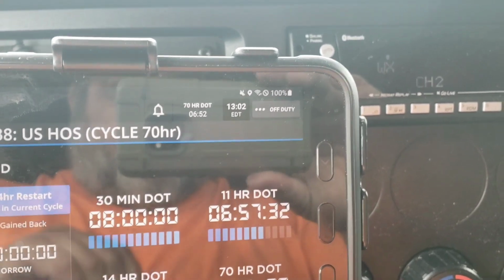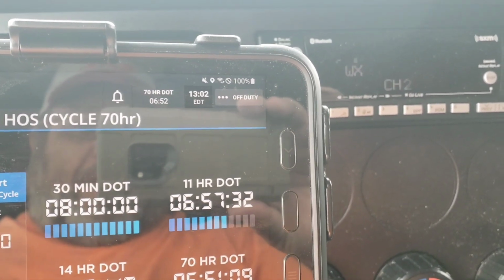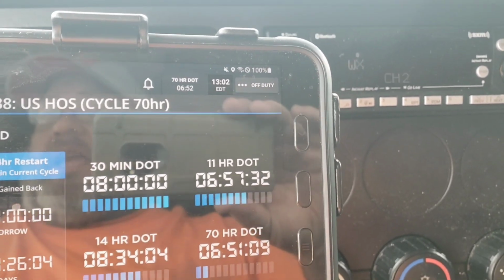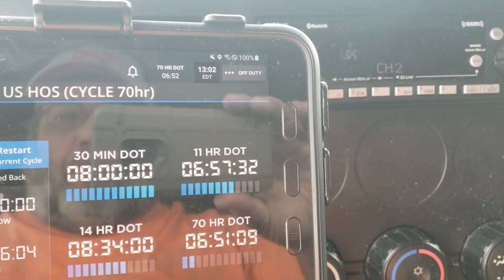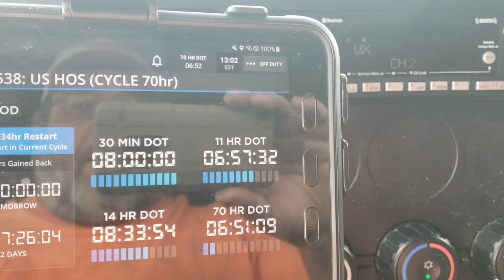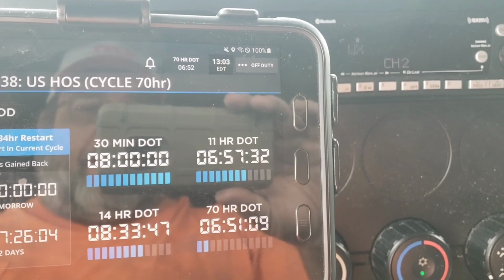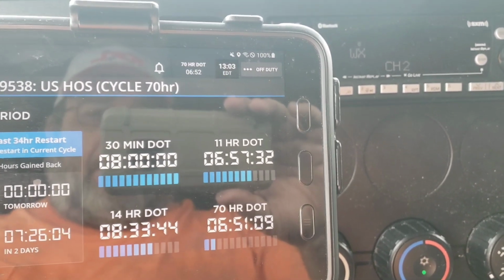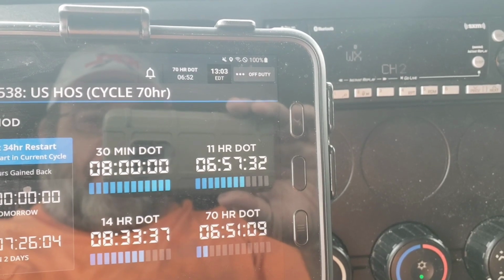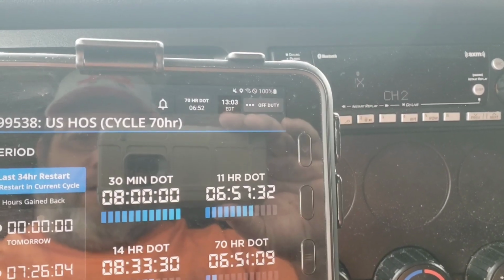It will tell me where it says 70-hour DOT. After I take my 30-minute break, it'll tell me 11 hours, and how much time I have on my 11-hour driving time. Now, if I am on duty for a certain amount of time, that still counts against my 14, but not my 11. However, if I run it down so far, it'll change from 30-minute DOT or 11-hour DOT to 14-hour DOT, and that's how much time I have left in my 14-hour shift. Now, as you can see here where it says 70-hour DOT, I only have 6 hours and 52 minutes, or 6 hours, 51 minutes, and 9 seconds. But it's counting as 52 minutes instead of 51 and 9 seconds.